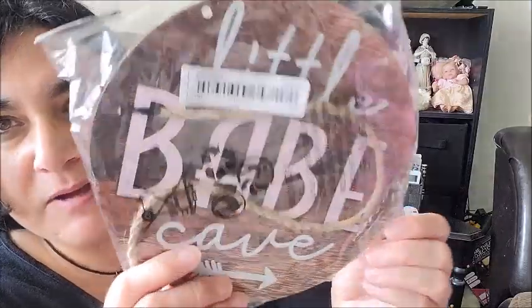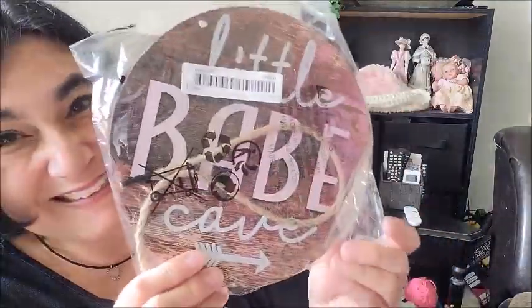This I bought for decoration for my door. It says Little Babe Cave. Yep. So I can't wait to put that on my door.